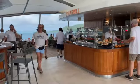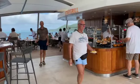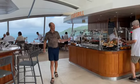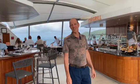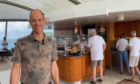So the Star Bar and Grill, you can come up here. It's open for breakfast, lunch, and dinner. You can grab a cocktail on this side. You can eat one of your meals on this side. This is on deck number 7.